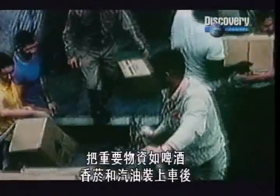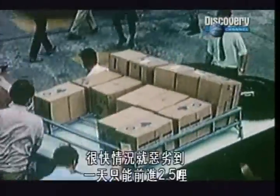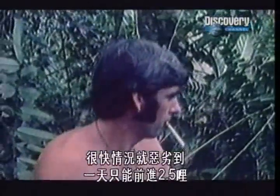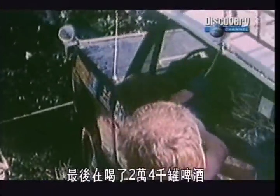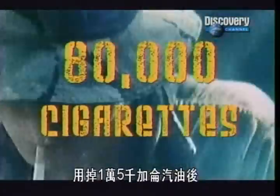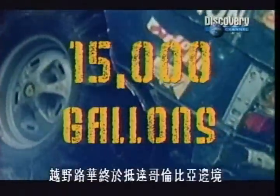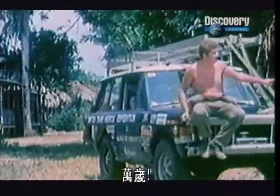After stocking up on vital supplies like beer, cigarettes and fuel, the team set off. Soon conditions were so bad that they could only cover 2.5 miles a day. The jungle environment started to rot the team's clothes. Eventually, they were reduced to their underwear, but the unstoppable Range Rover kept on going. And finally, after 24,000 cans of beer, 80,000 cigarettes and 15,000 gallons of petrol, the Range Rover made it through to the Colombian border. Hurrah!